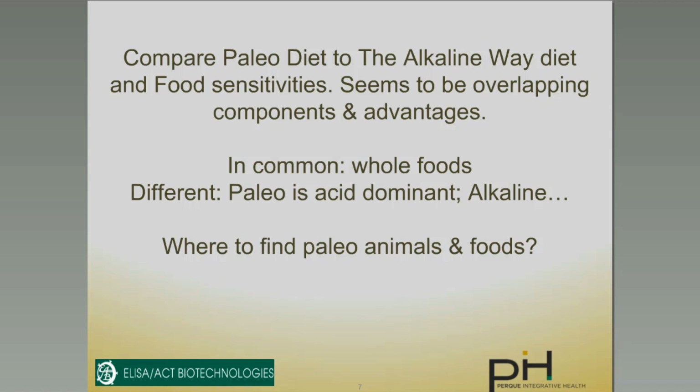In contrast, the Alkaline Way recommends 60 to 80% of what you eat should be alkaline-forming, mineral-rich, antioxidant-rich, buffering capacity-rich, and the remainder are the high-protein, high-fat foods that become condiments rather than staples. So what is a staple in the paleo diet is a condiment in the Alkaline Way diet. We recommend the Alkaline Way diet because in the most comprehensive approaches we know, it provides the most clinical and evidence-based outcome approaches.